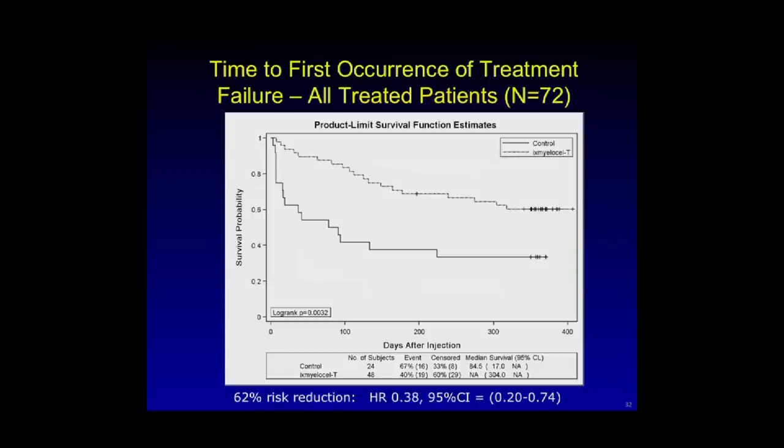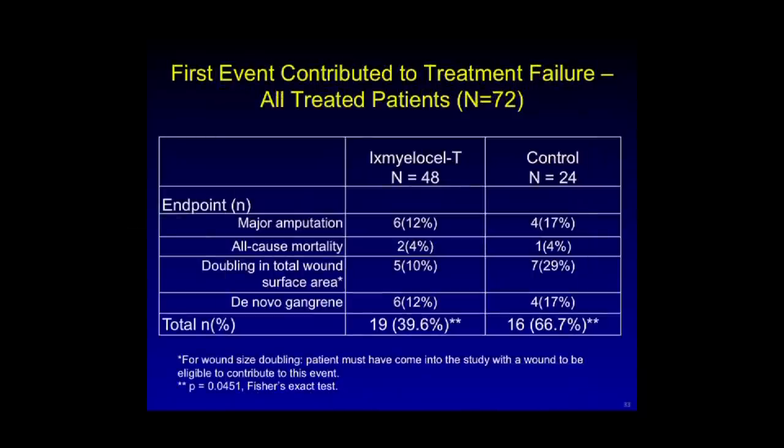And this is a composite endpoint, so you want to see what drives the composite endpoint. And there's no difference in mortality between the groups. There are trends as far as difference: major amputations occurred less frequently in the stem cell-treated groups. Wound doubling occurred less frequently, and a new onset of gangrene occurred less frequently.